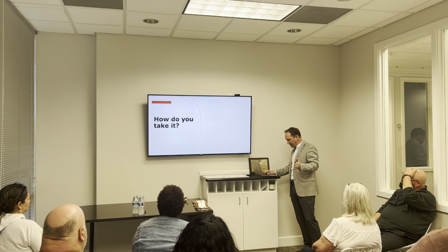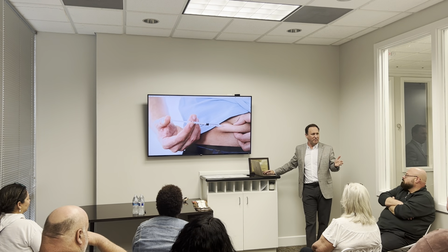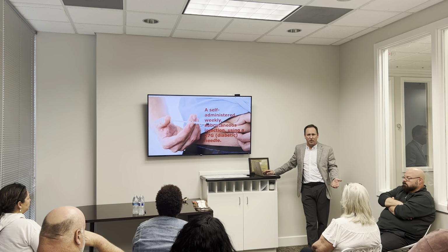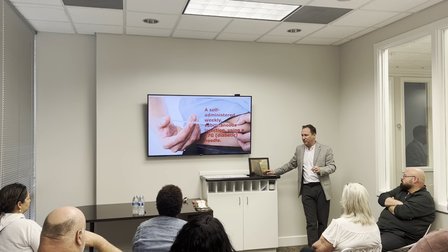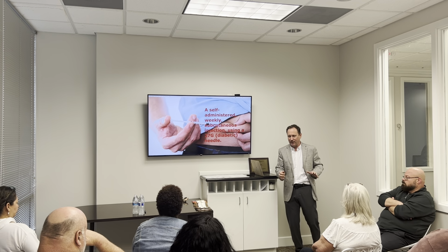So how do you take it? It's an injectable. It's a self-administered injectable, just like you would take a testosterone if you're on hormone replacement therapy. It's not a pellet insertion. It's nothing like that. It's simply squeezing up a little bit of subcutaneous fat and going. And everyone kind of freaks out about that.